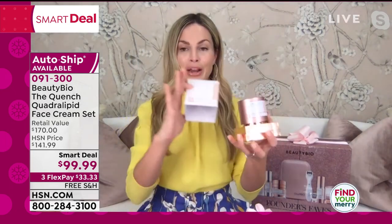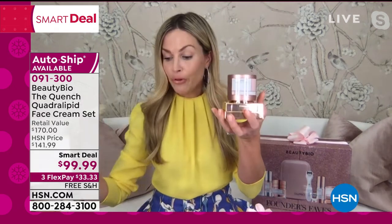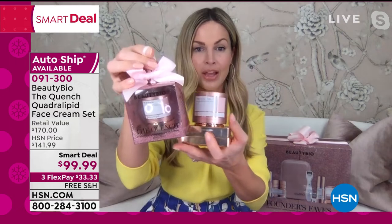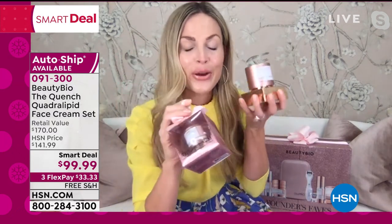So here's what my girls on social are telling me they're doing. I have people that are buying this special today, keeping the full size for themselves, smart shopping, and then gifting the number one face cream to their favorite sister, mother, bestie, hairdresser, and you get it for free. That's why it's going crazy right now.